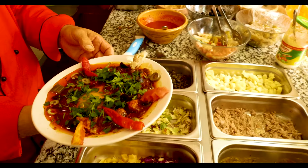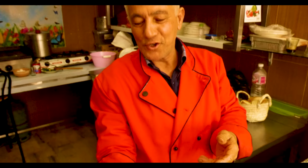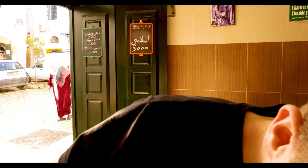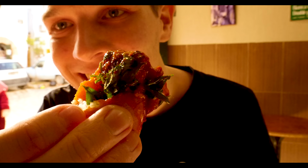That's your ojja. Tunisian ojja. Alright, we're gonna try the Tunisian ojja now, and to this we were given a basket of bread. Shukran. He gave us some forks as well. I think I'm going to start though just by dragging my piece of bread through this and picking up as much as possible to make the ultimate one-biter. Wow, look at that. That is a thing of beauty.